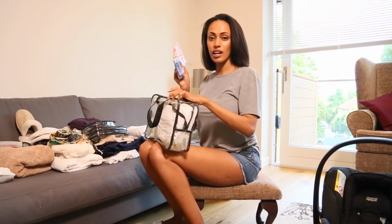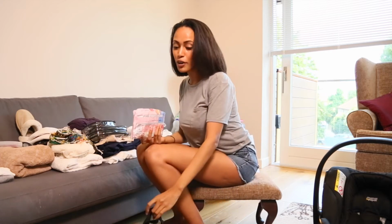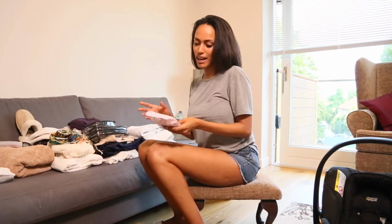Yeah, and as I said, I don't really use this. I use this more for myself. I'll use it to clean everything really. My phone, handles, my hands, everything.